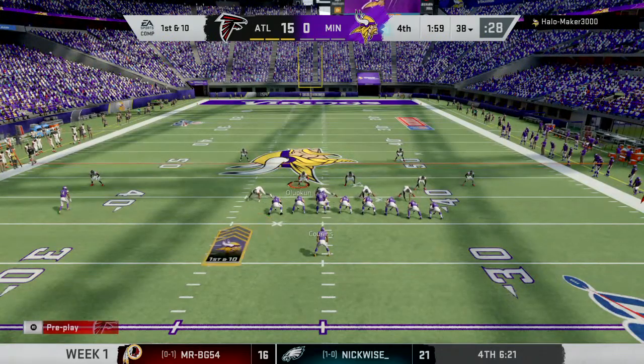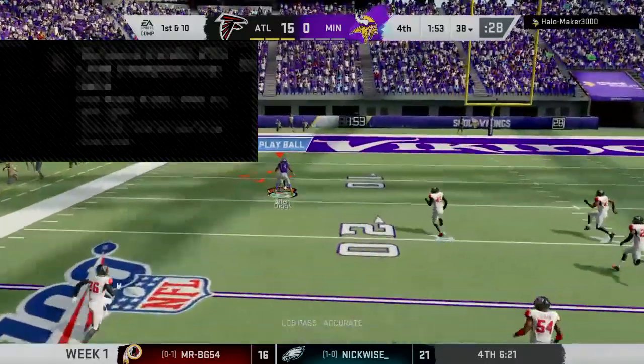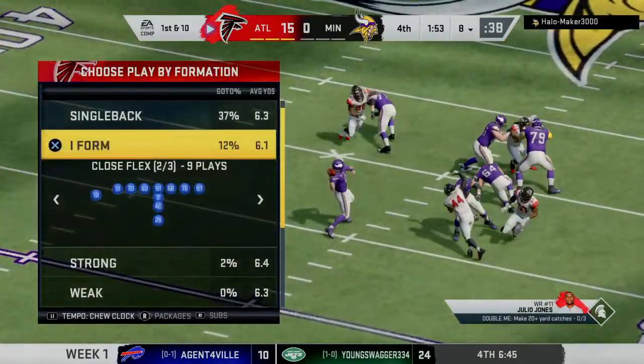So here's a 1st and 10 at the 38. They go back to the air here after the INT on the last drive. And this is intercepted, and that should do it. Ricardo Allen with a pick.